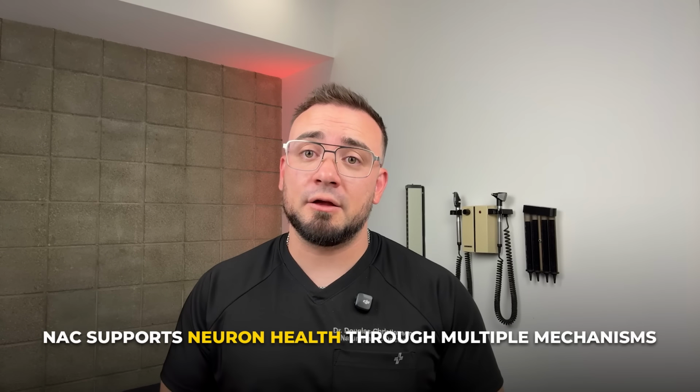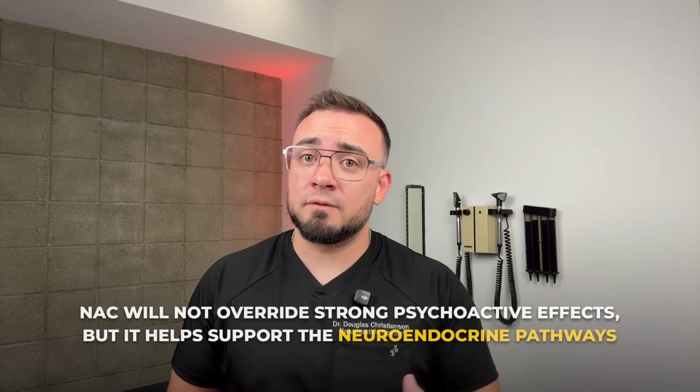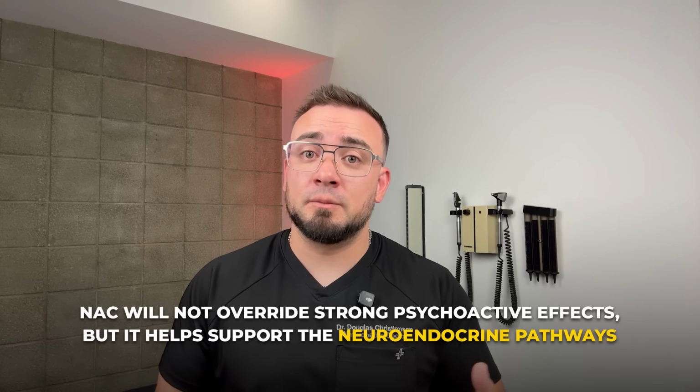While it's not a psychiatric medication, it does support neuron health through multiple mechanisms. I've seen improvements in mood stability, mental clarity, and even sleep quality when NAC is used in the right context. It's not going to override strong psychoactive effects of some compounds, but it helps support the neuroendocrine pathways. NAC is a long game molecule.